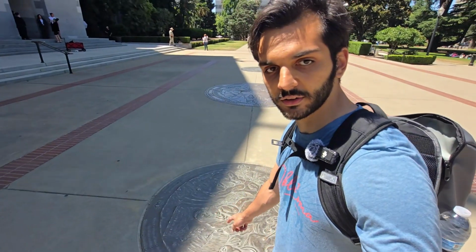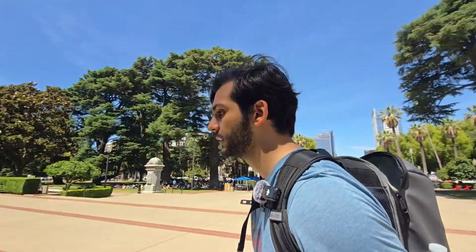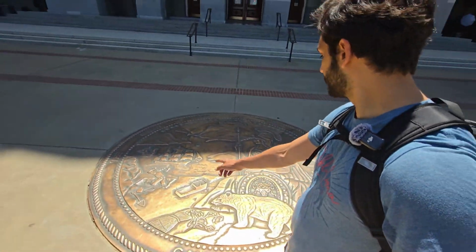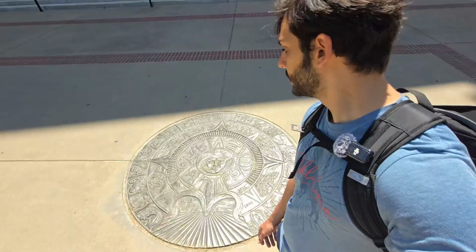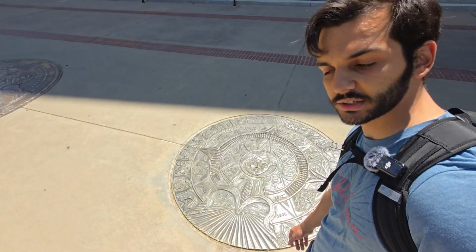I'm going to show you some of the seals that they have on the floor here, which is pretty cool. This one is for the native peoples, which you can see. And then over here, they have the seal of the state of California. So you can see gold miners, bear, Athena, boats. And here is a seal for the Mexicans, for the Mexican territory that it was.